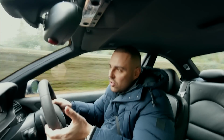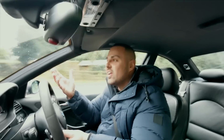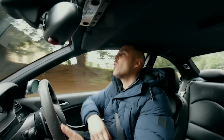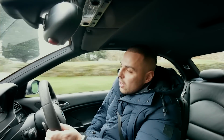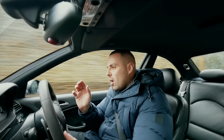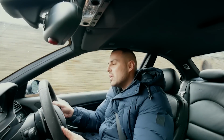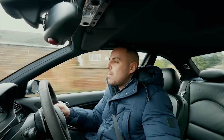So if you go to 100%, it will hang the gears out for longer. There you go, it's dropped two gears there, from 4th down to 2nd. And that's because I've given it 100% throttle and told the car that I want to use the full range of 2nd gear, right? So it will go the whole way as well. It won't change until you're at the rev limiter, right?